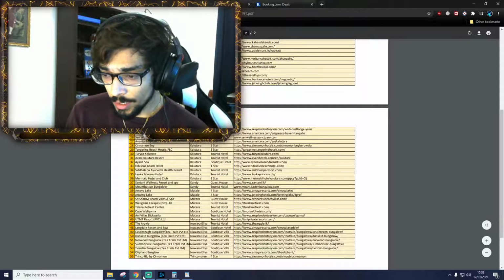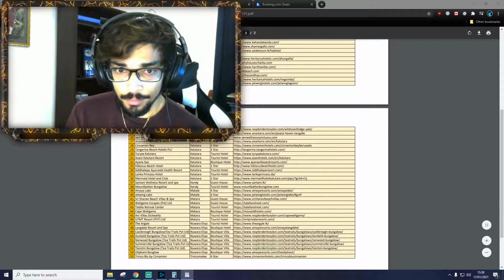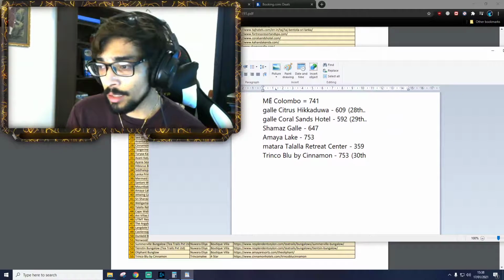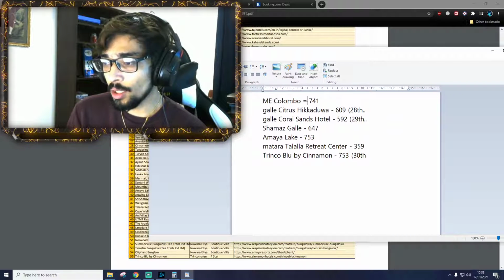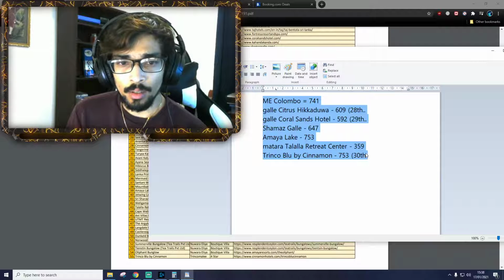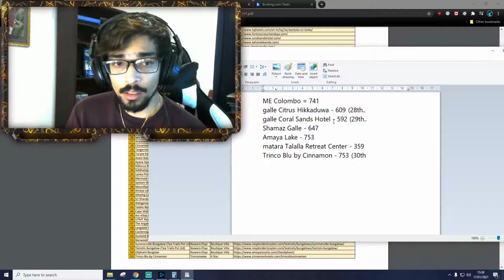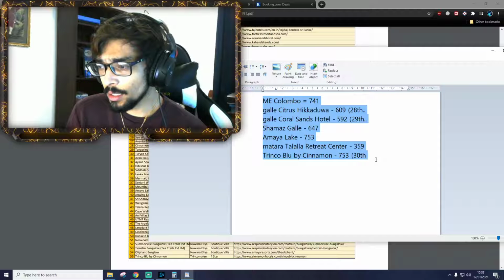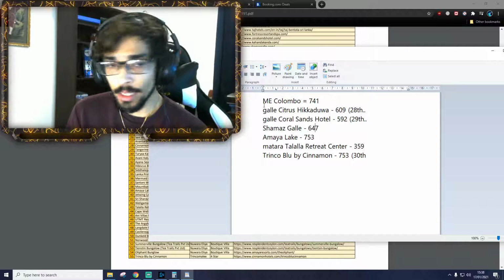So here we have... I had to go through this because I can't afford some of these, man, it's so expensive. They all are in pounds on booking.com. I would recommend going to Sri Lanka on your own and booking it, because it'll be cheaper. But this is how it lined up.